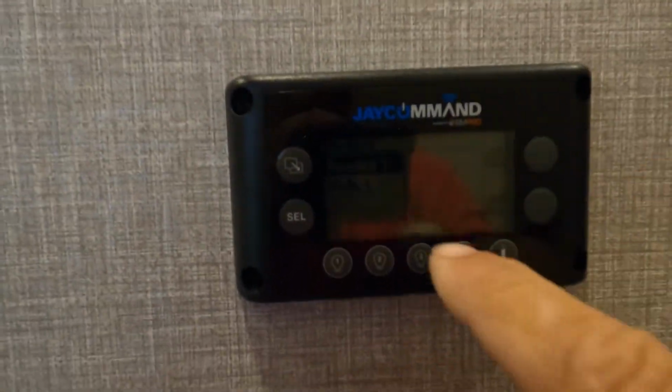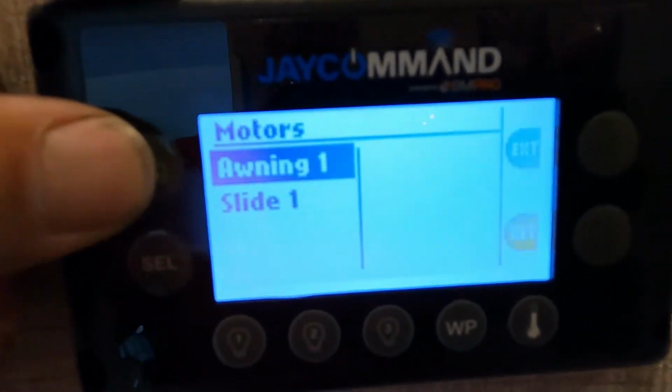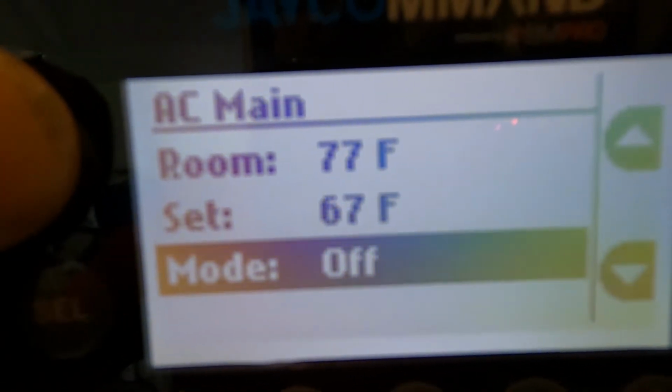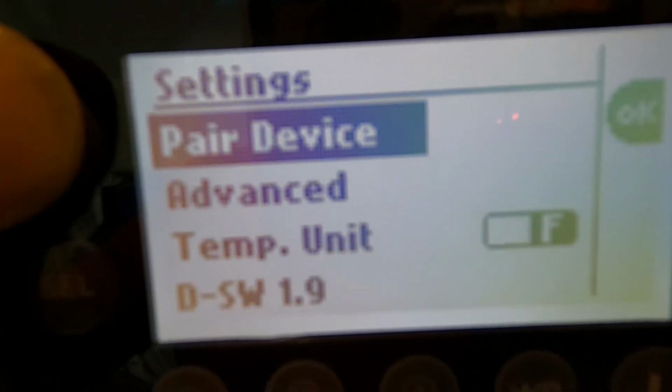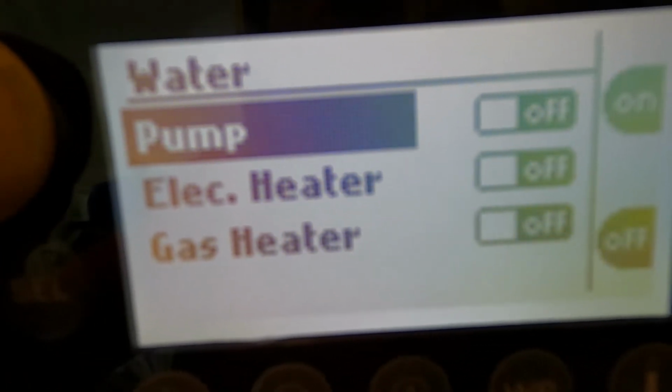Let's go to our control panel. Touch the upper left button, that's going to turn your light on and take you through the different pages. We've got a motors page, AC or HVAC page, settings, and tanks, as well as water.